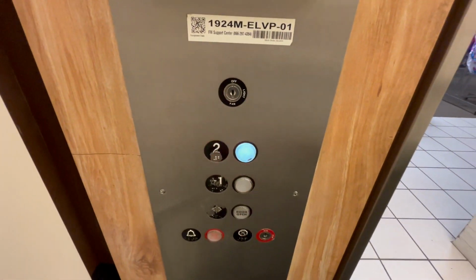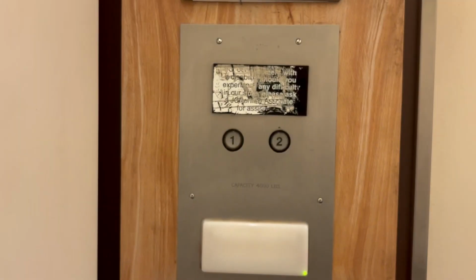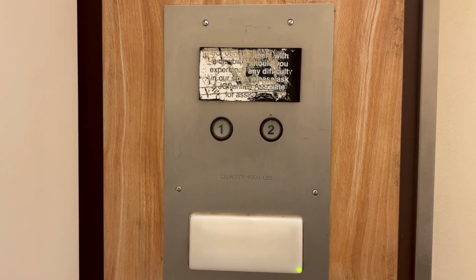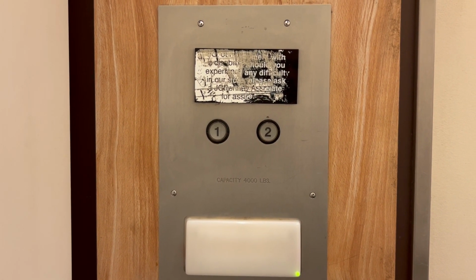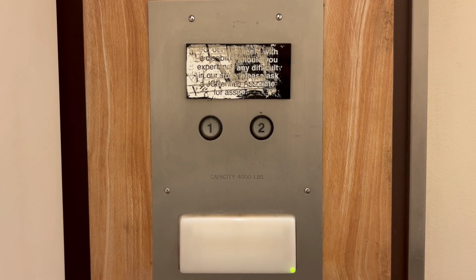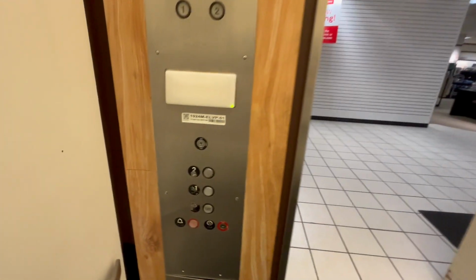There are 1. Look up to 2. Here's the motor. Here are 2. Let's go down to 1.